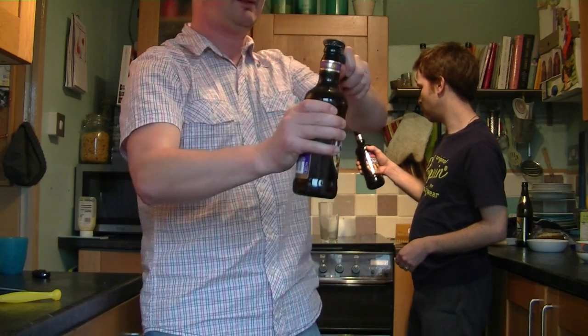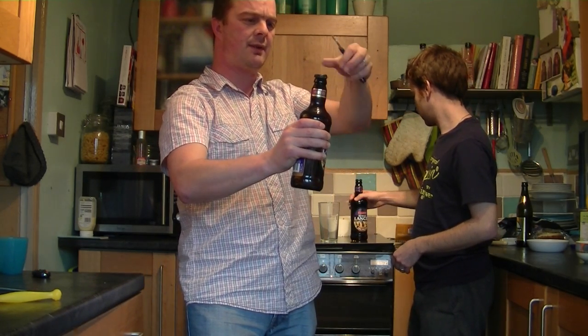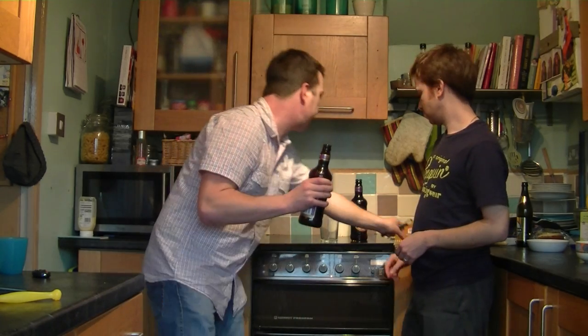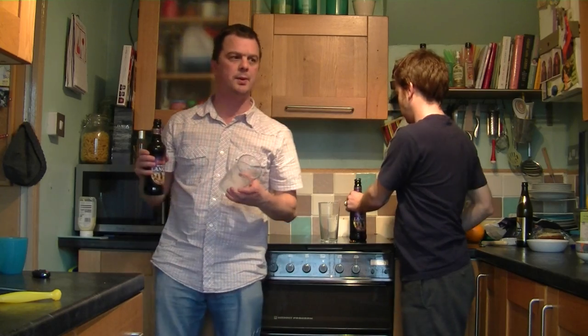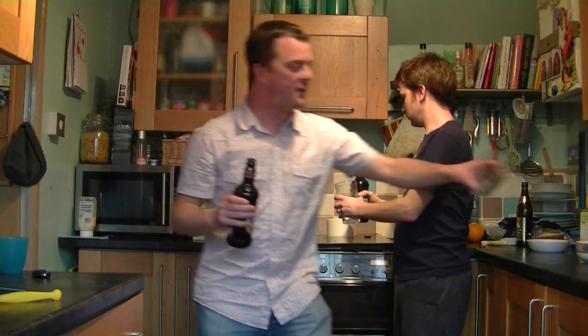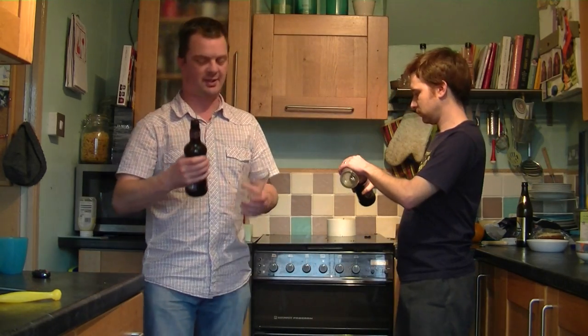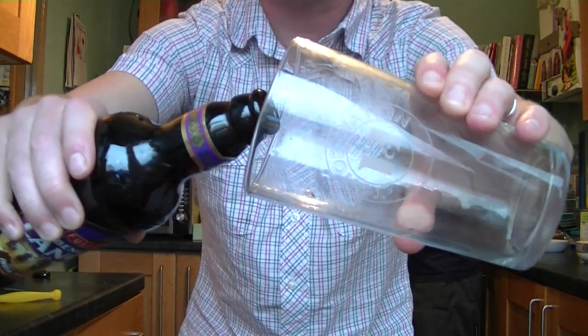Is that where Fuller's have bought a different brewery? Or I think it's the name of their brewery in London. The Griffin Brewery, I think it is. They have bought one or two breweries in the past. I can't think of the name of it now. I've reviewed one of their beers, their Summer Ale. It'll come to me in a minute. Right.